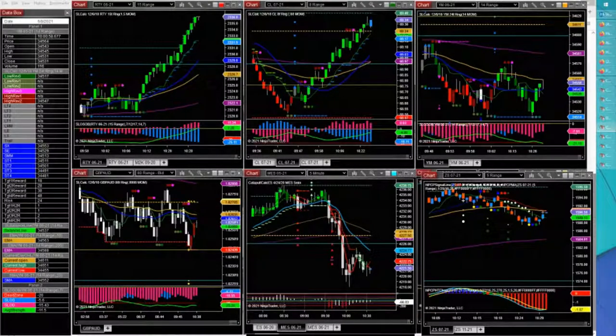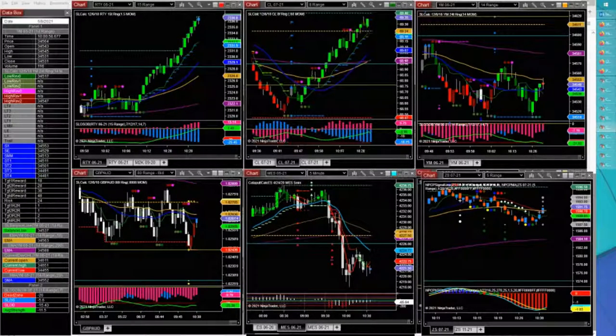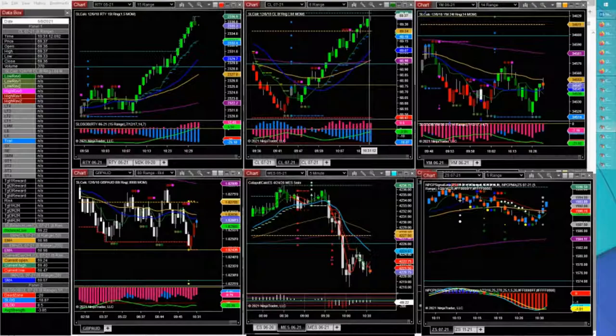Russell seems to be off to the races, as does crude. 69.17 for the crude stop now on this trade. Crude got down as low as 68.51 and is now back up at 69, gotten as high as 69.37. So another 86 cent move. This is what really profitable days look like, trading the mini sessions.